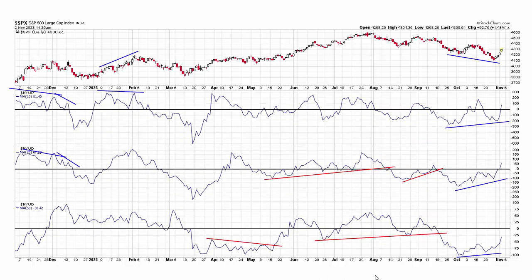All right, here's another chart, similar situation, S&P 500 up top. This is the 10, 20, and 50-day moving average of the NYSE up-down volume. So the last chart was advancers and decliners. Now we're talking about advancing volume and declining volume.